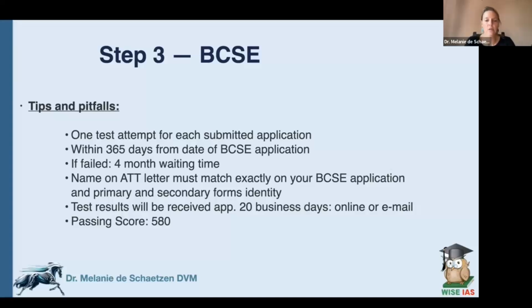So the test results usually are, you'll get your scores in about 20 business days, and they'll let you know either by email or on the online platform.